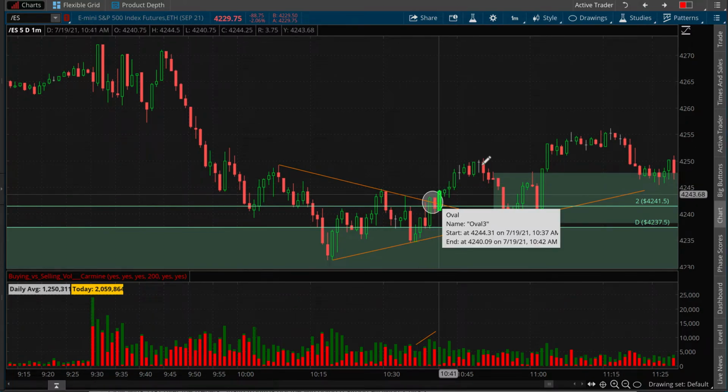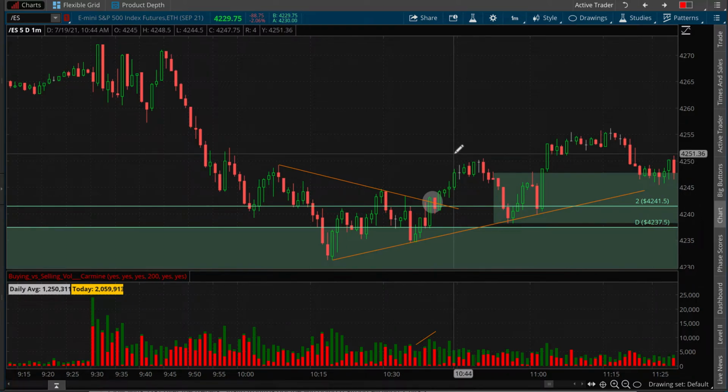And my target was 4250. It hit it perfectly. Again, I wanted to take profits fast just because this market's weak. I just wanted this quick little scalp bounce. My stop loss was below 4240, so right below the RBNR, the base candle. And it happened pretty quickly.